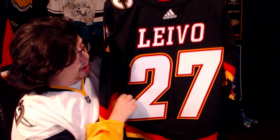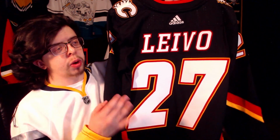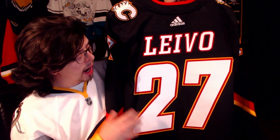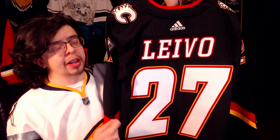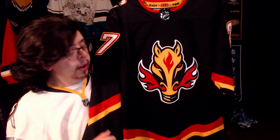So I didn't get it for super cheap, but I did get a player on the back. And as you guys can see, if you saw me unbox this, you would know that I got Josh Leivo on the back, who I really like a lot. He's one of my favorite bottom line guys in the league, or bottom 6 players in the league, I should say. I just think he's a lot of fun to watch. I do think he has a ton of skill. He's just extremely snake bitten, and he is now in Carolina, so I hope he turns that around in Carolina. Either way, I do like this jersey a lot. I'm glad that I did get Leivo on the back of this one, and I do think it is a very nice jersey.